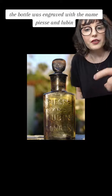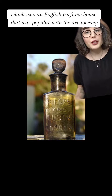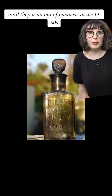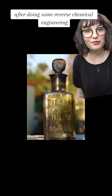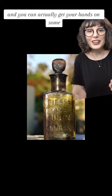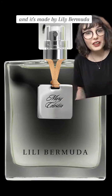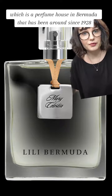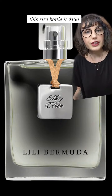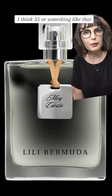The bottle was engraved with the name Piesse and Lubin, which was an English perfume house that was popular with the aristocracy until they went out of business in the 1950s. After doing some reverse chemical engineering, this scent was recreated, and you could actually get your hands on some. It's called Mary Celestia, and it's made by Lili Bermuda, which is a perfume house in Bermuda that has been around since 1928. This size bottle is $150, but they also have travel sizes for both $50 and I think $35 or something like that.